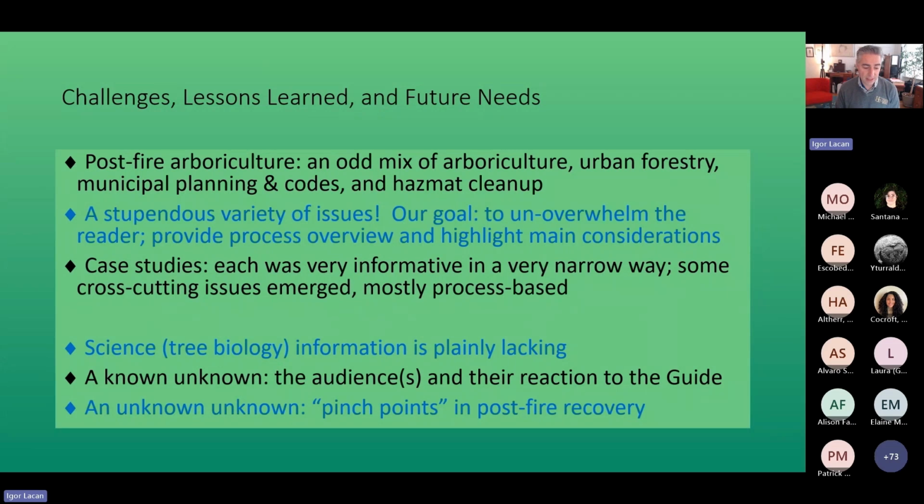One of the big challenges is that the biology of trees after fire is not very well studied for urban systems. There's some information for forests, especially for Western conifer forests, but there's not a whole lot on urban trees. So that's a challenge in science. And then there's a few unknowns. We know, for example, this known unknown is that some of the audiences reading this guide will not have had much experience with trees, even if they're city employees who work in, say, hazardous materials. They don't necessarily work with trees.